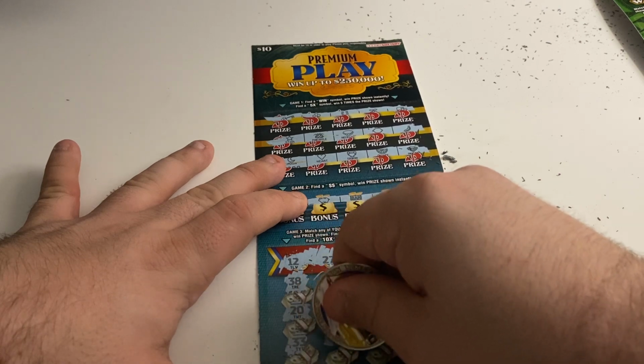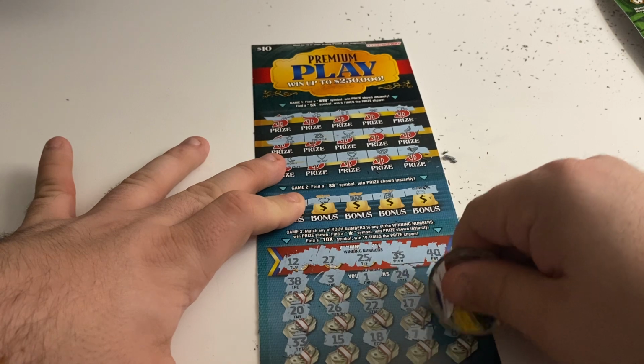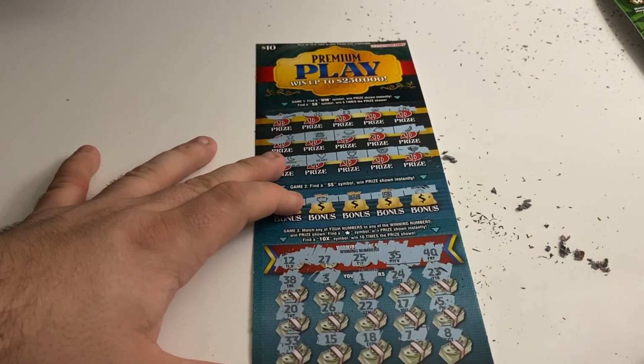Tickets aren't being very nice tonight. But all I need is one big win. I'm not going to be greedy. Just give me one big win. You don't have to give me multiple. Sorry.